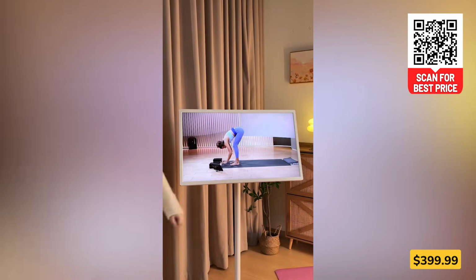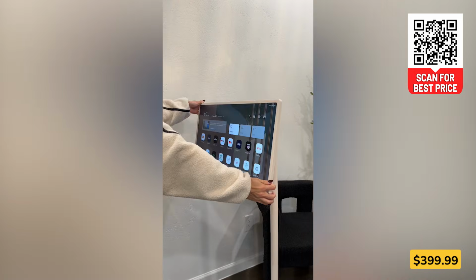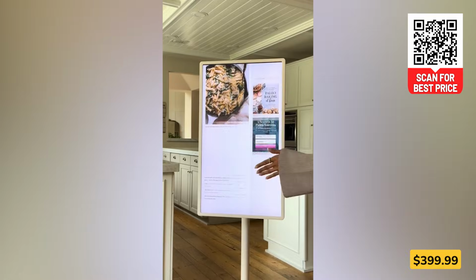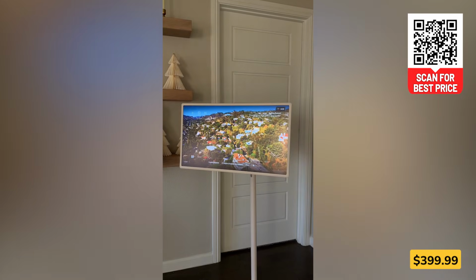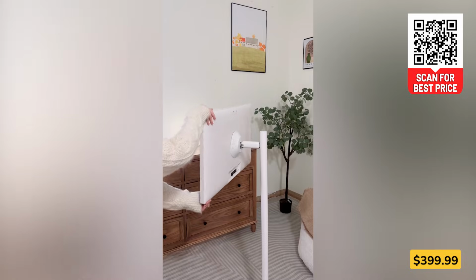With Android built in, you download apps directly and use it just like a giant tablet. A long-lasting battery and wireless screen sharing mean you're not stuck near an outlet. You take the screen wherever you want.